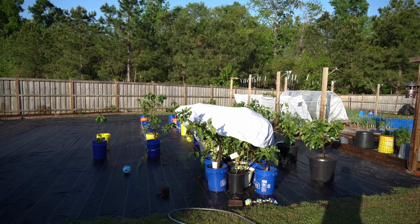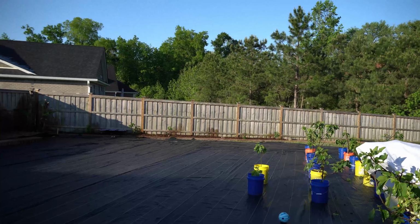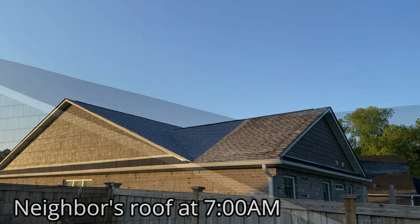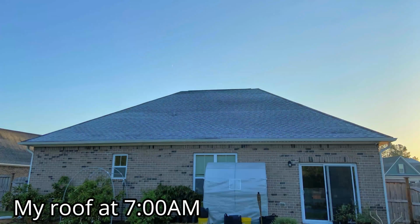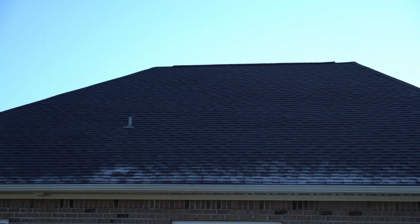It's Friday, April 23rd, and here on the southeastern coast of North Carolina, we got a frost last night. And this is probably going to be unprecedented in terms of recorded history. Usually our last frost date is on March 23rd, and here you can see some remnants of the frost. When I woke up at 7 a.m., the roofs were all covered in solid frost.